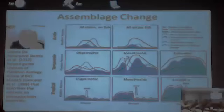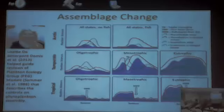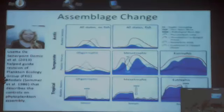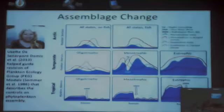So from predicting bloom dynamics to predicting changes in assemblage composition: Lizette Senair-Point-Domus is a really big researcher at the Netherlands Institute of Aquatic Ecology in Amsterdam. She just published a major revision of the ways in which we think about phytoplankton succession in lakes.